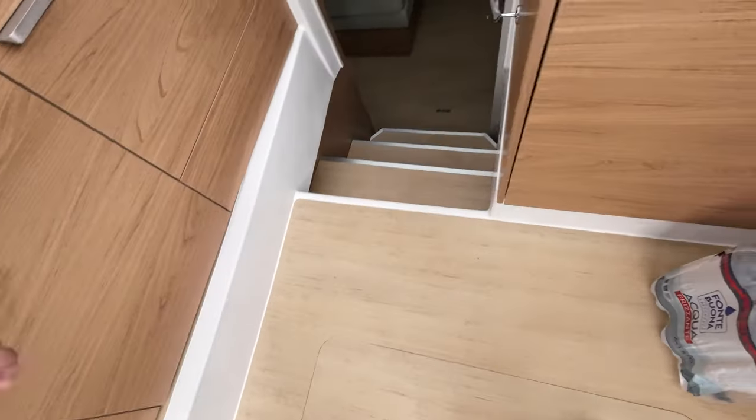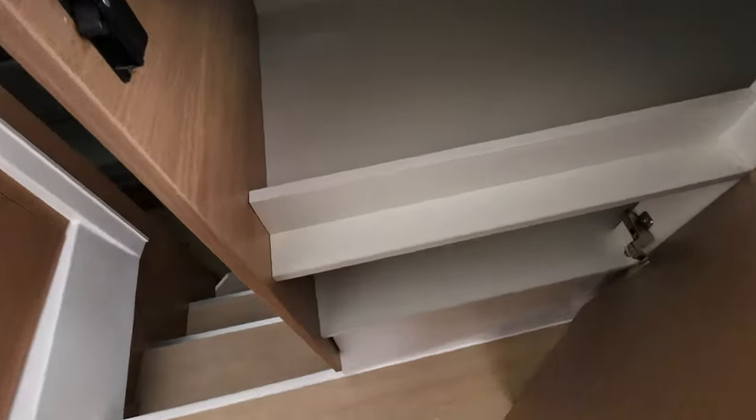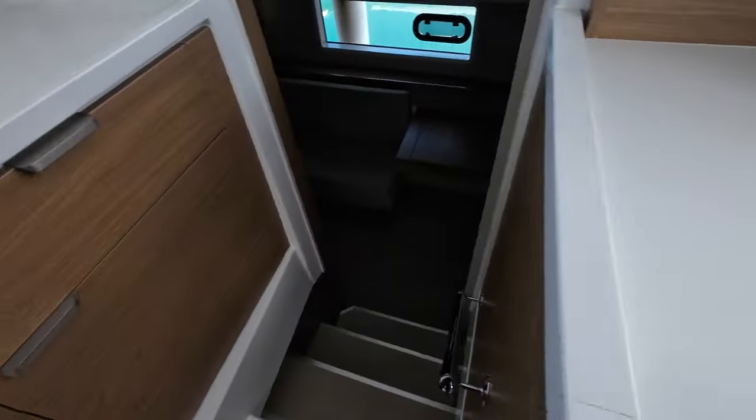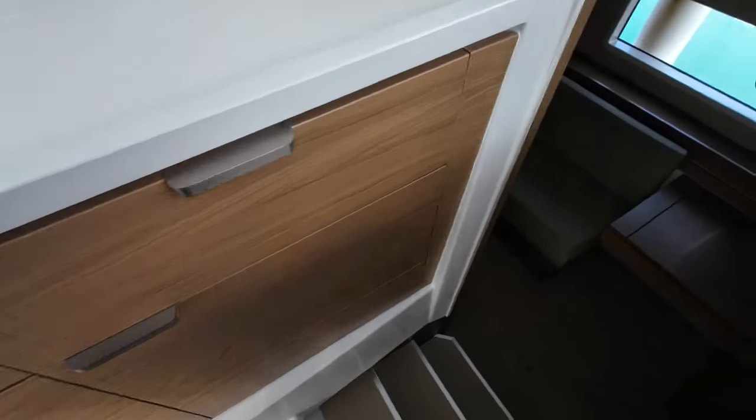So, this area is a full area. It goes here inside the corner. Here too. This is closed because this is the cabinet from inside. Yeah, I think I will measure it. Make a different video. I had to get a washing machine inside. Here, full depth. It's very nice. Here, full depth. 60 centimeters.